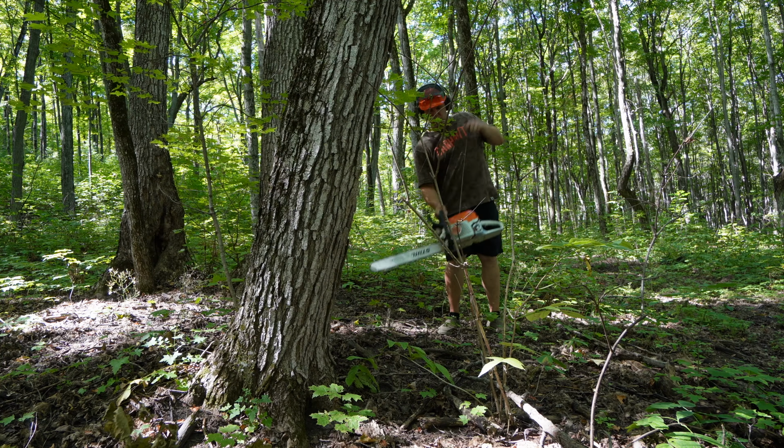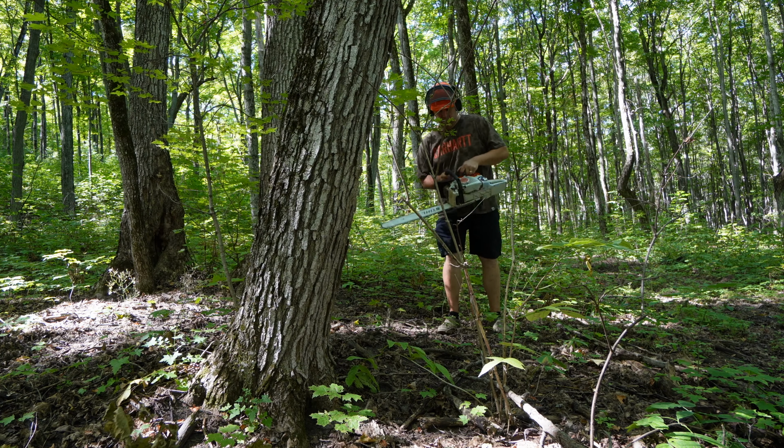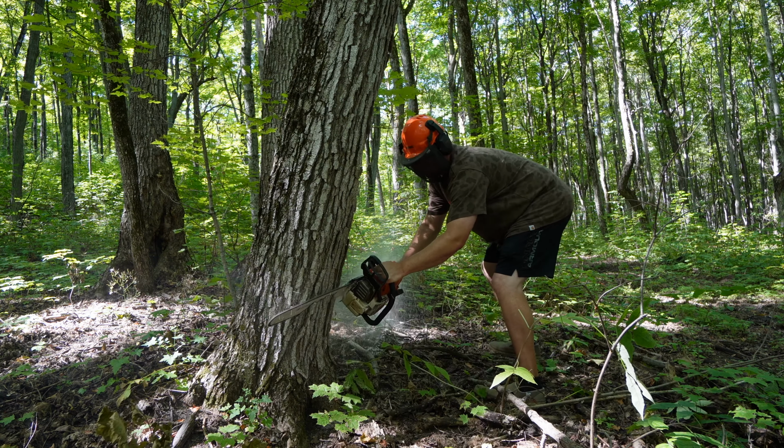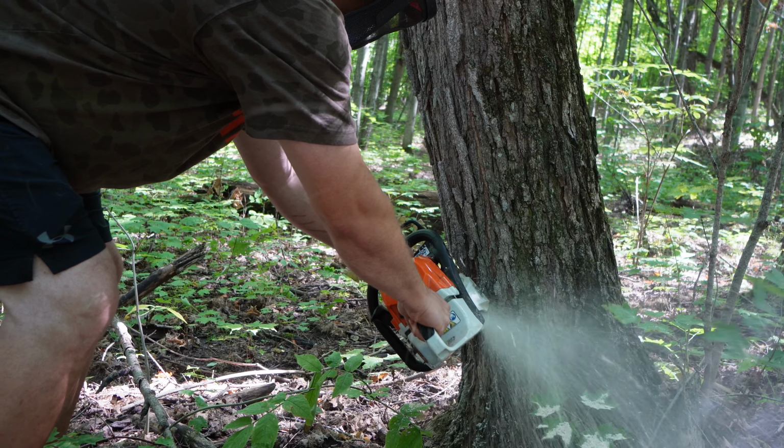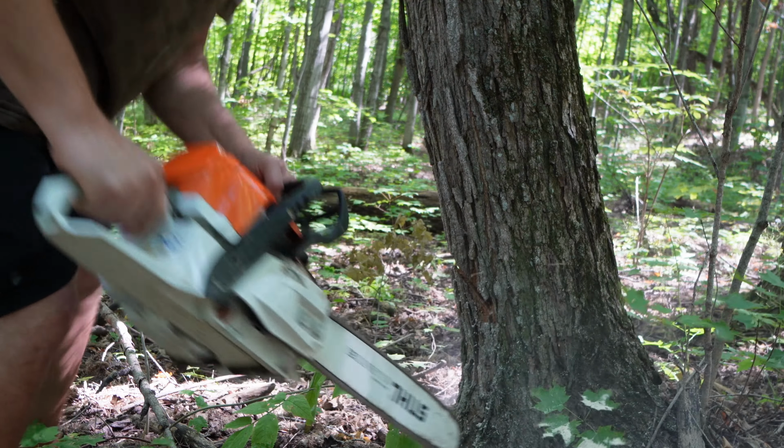I'm using my Stihl MS 362 right now. It's good enough for this tree. I don't need the super powerful 500i. So this one's just gonna do the job just fine.